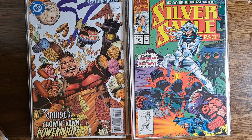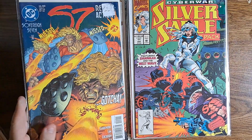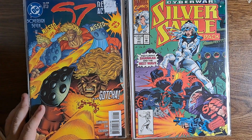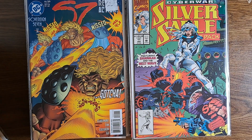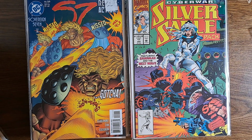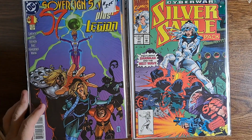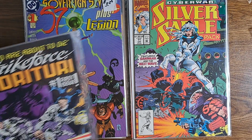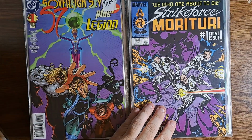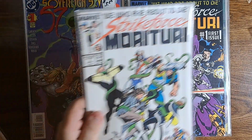Silver Sable number 11. There's another Sovereign 7 number 22. I haven't really seen any of the later issues before, so I think they might have had lower print runs in the later ones. This is Sovereign 7 plus Legion of Superheroes number 1. Strike Force Mortuary number 1. Number 5.